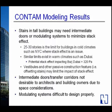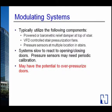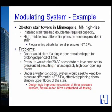Final thing is that modulating systems are very difficult to design properly. Modulating systems typically utilize a number of different components: barometric relief dampers at the top of the stair, variable speed drive fans controlling the stair fans, and pressure sensors at multiple locations within the stair to look at what are the maximum pressure conditions. These systems are slow to react to the opening and closing of doors that change conditions quite rapidly, and definitely have the potential to overpressurize stairs. I'll give you a brief example.